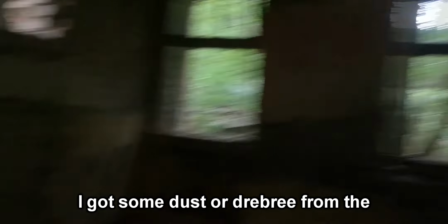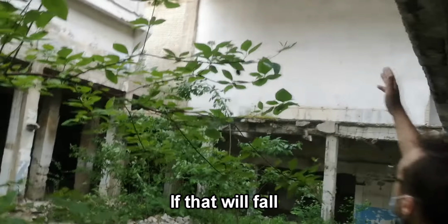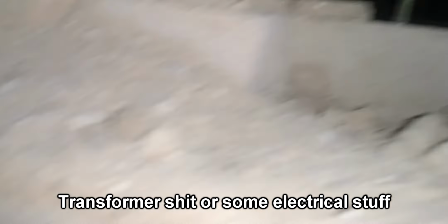Fuck. I got some dust or debris from the walls in my eyes. God damn it. Is it locked? Yeah, it's locked. Okay. It's a toad. Don't touch it. Oh shit, that is fucked. What's that? If that's gonna fall, you're gonna go splat. Okay. It looks like kind of a transformer or some electrical stuff.